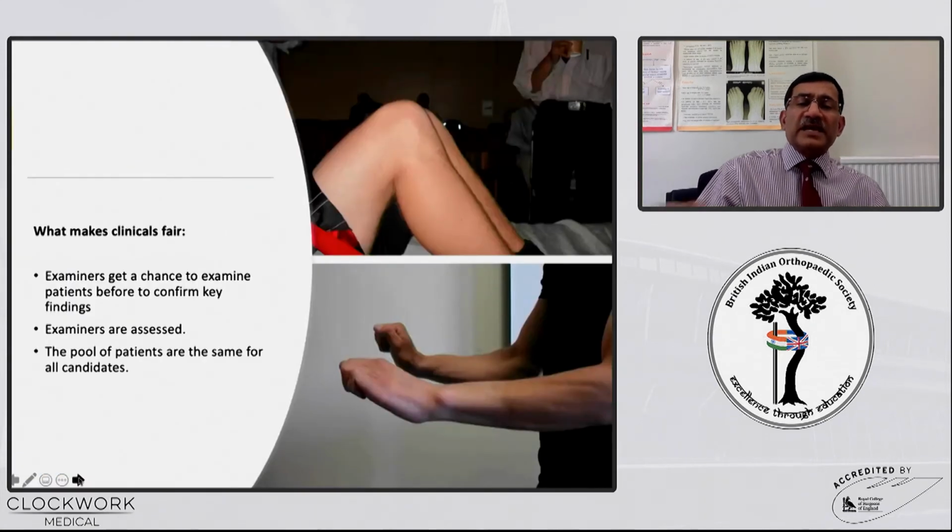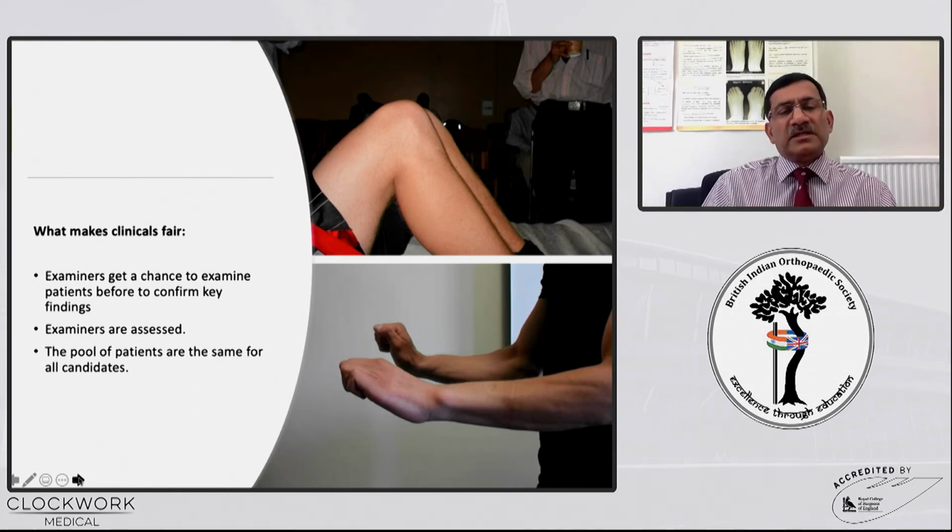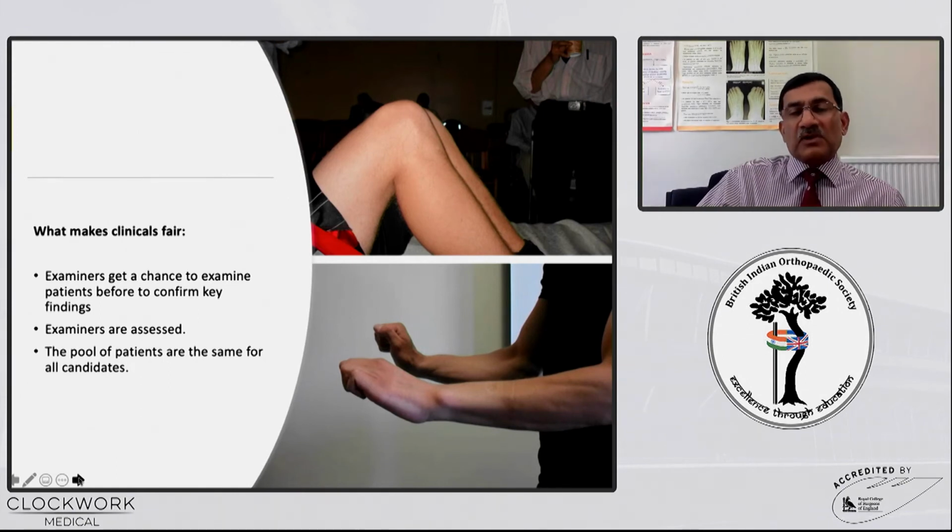What about the clinicals? Examiners give you a chance to examine these patients. Of course, for the time being, they're all virtual, but I'm given to understand that from May next year or November, there might be real patients, but the format may slightly change. There might be some simulated sessions for short cases, and the intermediates will be with patients for about 3 cases. So things might change. The examiners are also assessed during the clinicals, and the pool of patients we have for the day are the same for all candidates.